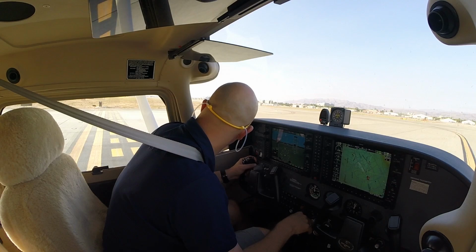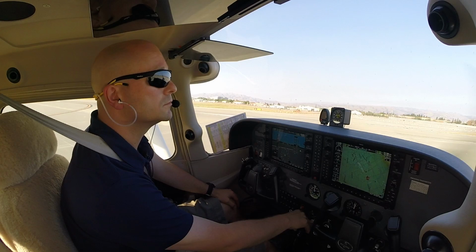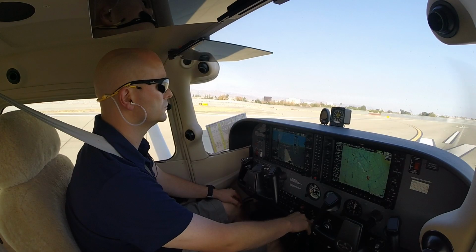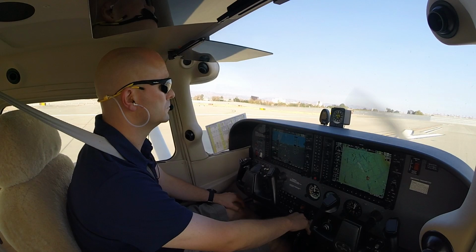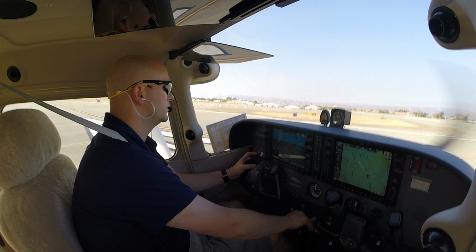Horizon Air 78, contact NorCal Departure. You have a good flight. Departure, good day, Horizon 78. Cessna 7 Lima Foxtrot, caution wake turbulence, Dash 8 upwind, make left close traffic. Runway 30 left at Alpha, clear for takeoff. Clear for takeoff, 30 left at Alpha, 7 Lima Foxtrot. Wind 330 at 13.